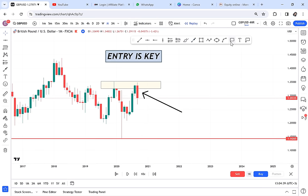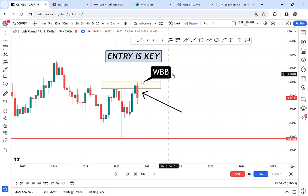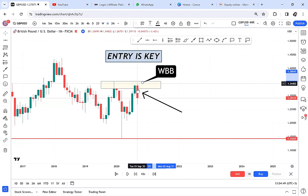If I'm using the WBB strategy, for those who don't know about the WBB strategy, I've done so many videos, but I can say the WBB strategy has three entry signals. Number one is wait for a red candle, and it's this one. Number two signal, you check if it's a bearish engulf, it has engulfed. So we would put a box because already the candle has engulfed. That is the WBB strategy.